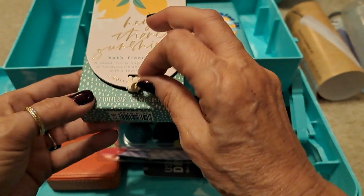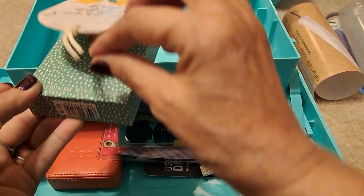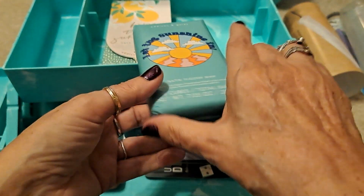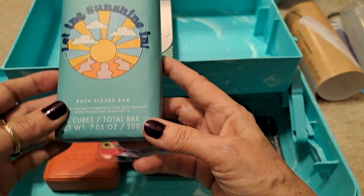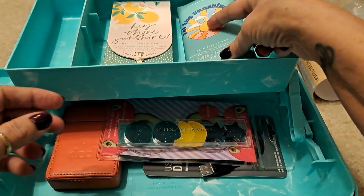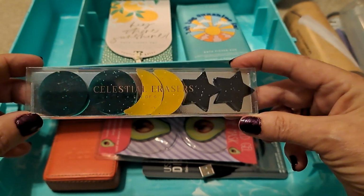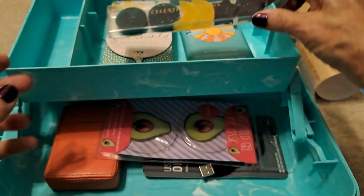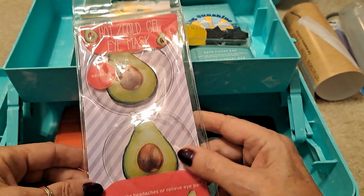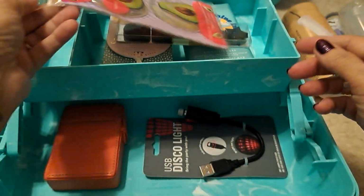Hey, there's sunshine bath fizz. I can smell this from here, even though I can't really smell. It smells so good, and everything is matched to my Kaboodle, and let the sunshine in. This is bath fizzies, and there's some celestial erasers. I thought those were so cute. And I really need to put these in the freezer right now and put them on my face. So, yeah, it's a mask for your eyes.